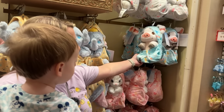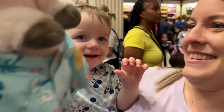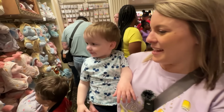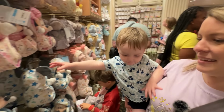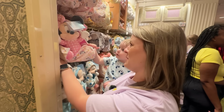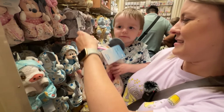Pooh. You see Pooh-a, the piggy? What'd you find? Pua. Pua. Pig. Moana. Moana's pig. Oh, yeah. I love that he remembers all these characters. Who's this one? Who's that? Who is that?